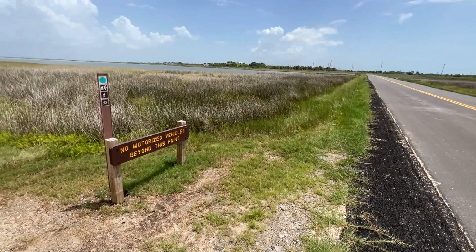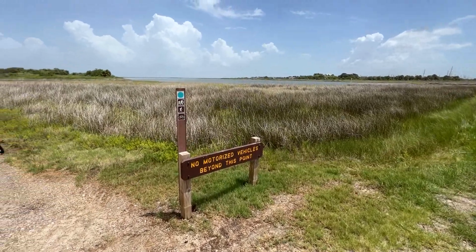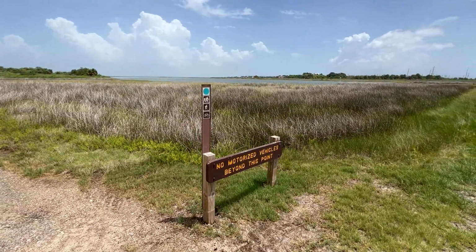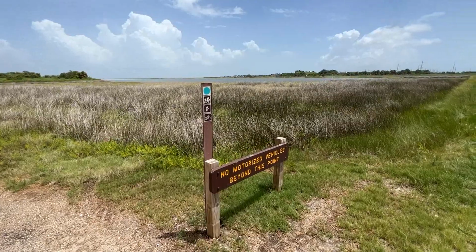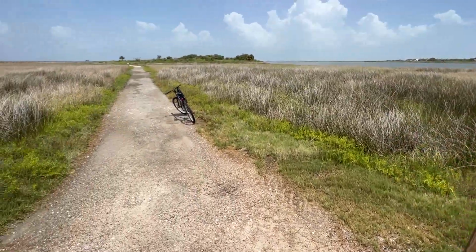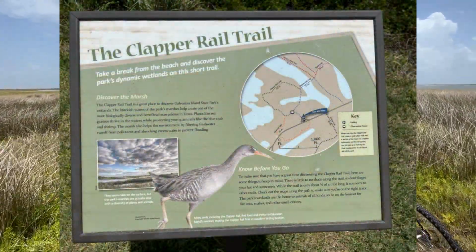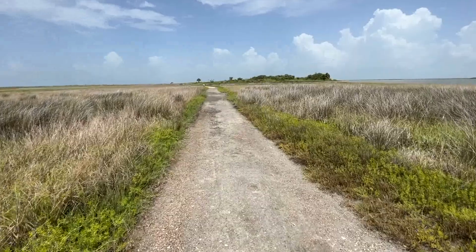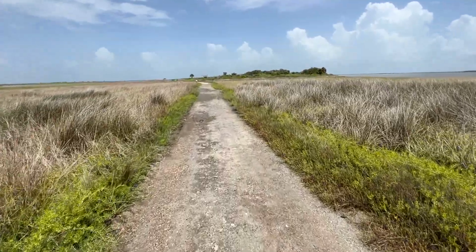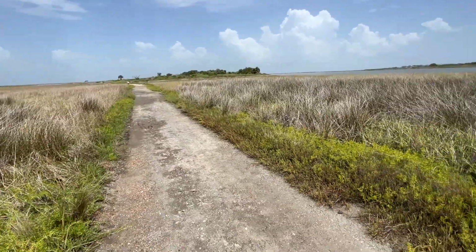Well, y'all, if there's one upgrade I'd like to see over here at Galveston Island State Park on the Bayside, I'd like to see them upgrade their signage. They're still using the old color code system, which means you still got to make sure that you get a trail map before you come here. But this is the Clapper Rail Trail. This is a good example of what you get with the trails here on the Bayside. A lot of these trails are just cut through the grass, but what's great about them is they're nice and flat, so they're easy on your feet.